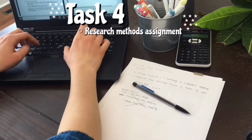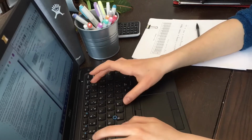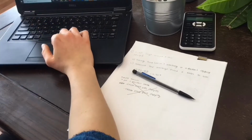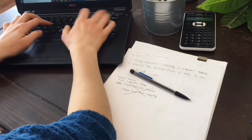So I moved on to my fourth task, which is my research methods assignment. So pretty much I just went through that, and I didn't end up finishing it this day, but I worked on it for a few days after that and eventually finished. But it's mostly just computer work.